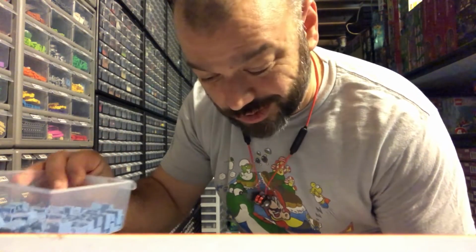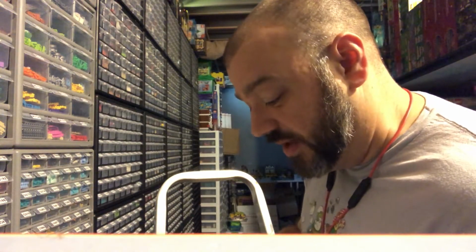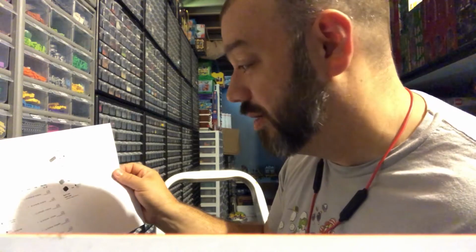So I'm not going to count those right here. That bin's going with us. And the last one is going to be 40 1x2 dark blue bricks. Those are over in my L drawer. So I'm going to go grab that whole drawer.